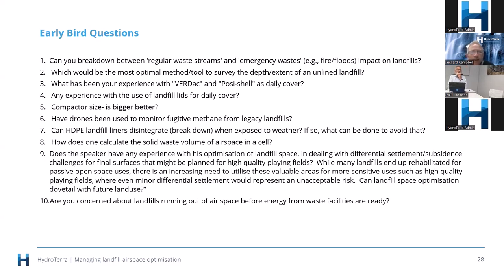Right, very good. Next question: which would be the most optimal method or tool to survey the depth and extent of an unlined landfill? Well, from the question, an unlined landfill would tend to be quite an old landfill, so it's been in place for a long period of time.